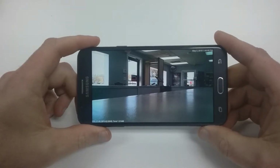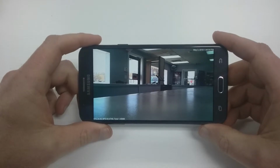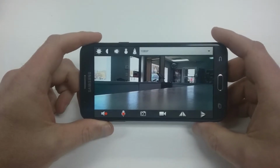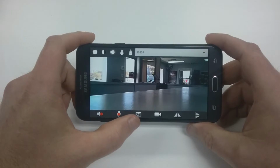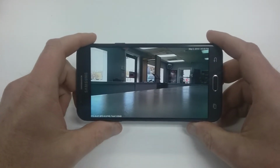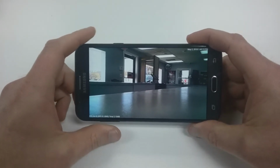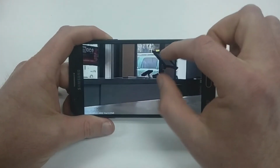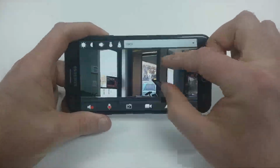This is an example of what the device looks like when viewing it live from your cell phone. You can see the image quality is 1080p. You can touch the screen and it will allow you to listen live. You can take still shots, which will be saved to your phone, and you can record video that will be saved to your phone. Now, from here, you can also control the recording onto the SD card. If you see something while you're watching live that you want to get a better glimpse at, you have the ability to zoom in and zoom out.